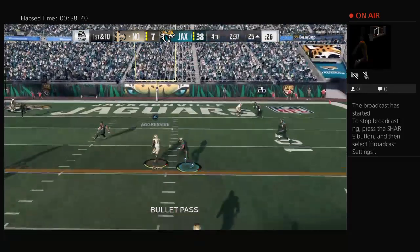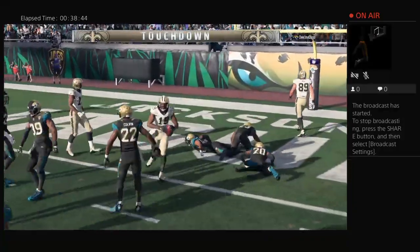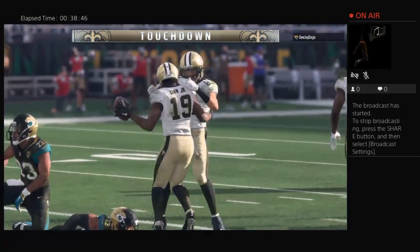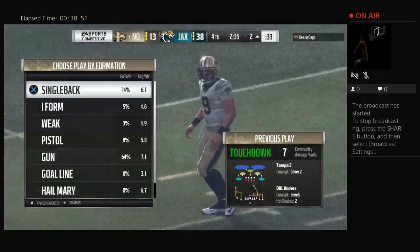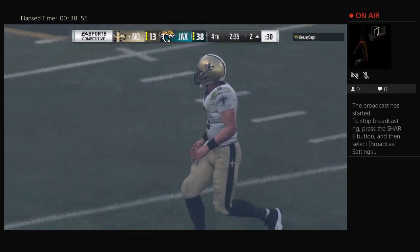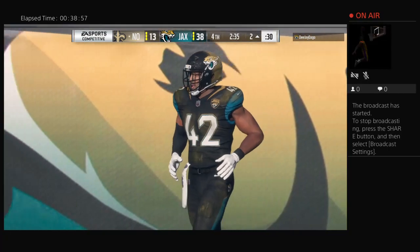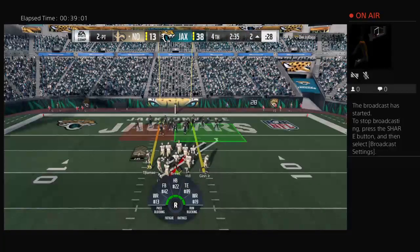Breeze now. This is caught by Gill. And he is into the end zone. Touchdown, New Orleans. Ted Ginn, 25 yards for the touchdown. And the Saints get a bit closer. And they will line up now for the two-point try.